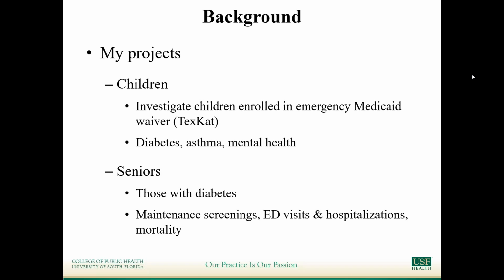And the other main branch of our research was on seniors, and we focused largely on those with diabetes. In that context, we looked at maintenance screenings, in other words, screenings regarding routine condition maintenance of diabetes. We also looked at emergency department visits and hospitalizations. And finally, we examined mortality.